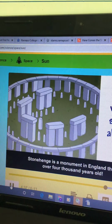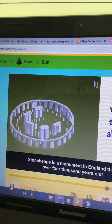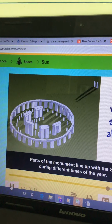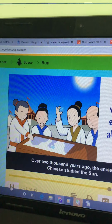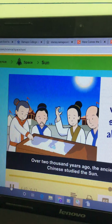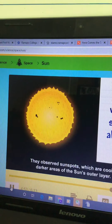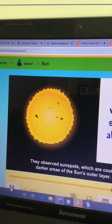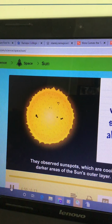Stonehenge is a monument in England that is over 4,000 years old. Parts of the monument line up with the sun during different times of the year. Over 2,000 years ago, the ancient Chinese studied the sun. They observed sunspots, which are cooler, darker areas of the sun's outer layer.